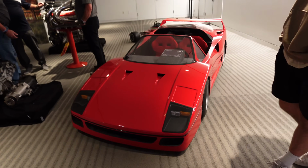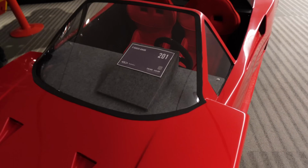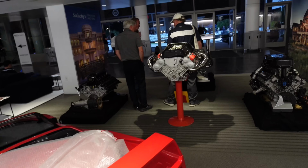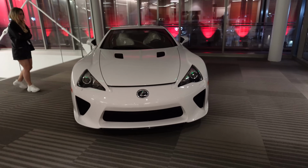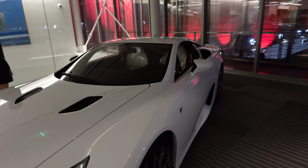Look at this, the world's only F40 I can afford, and it's still $30 to $40,000 for a kid's toy. That's expensive. Apparently this engine over here was worked on by Enzo, and then look how cool this table is. That is table goals.